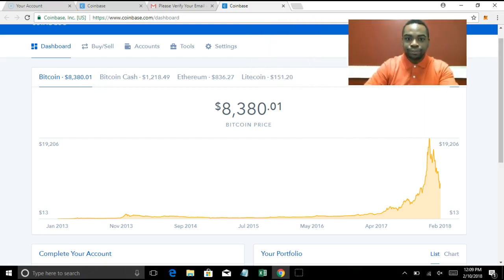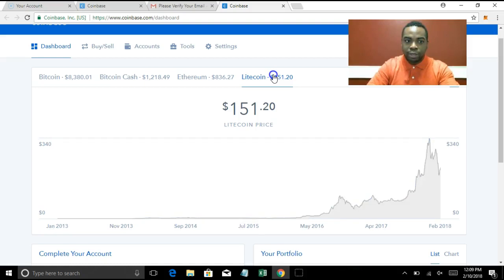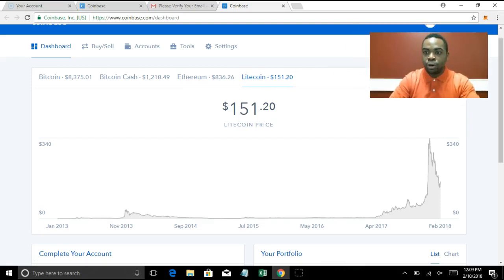So with that said, that's Bitcoin. Then I go right here. You have Bitcoin Cash, with its price and charts over time, the whole year since it started. Then you have Ethereum, and then Litecoin right here as well. So you have your top 4: Bitcoin, Bitcoin Cash, Ethereum, and Litecoin. That's what I was talking about earlier. Coinbase only has those 4 starters as far as buying cryptocurrency, which is good, right? It's not too much. Especially for people who are new, it's going to help you out even better, because you won't get confused with all these different cryptocurrencies, because there are hundreds of them. And so that's the dashboard.